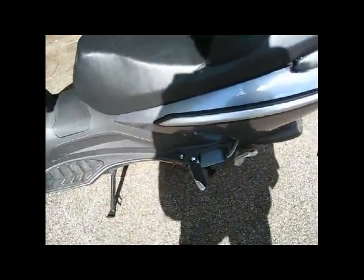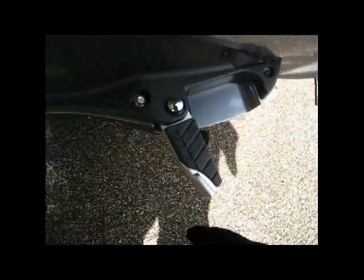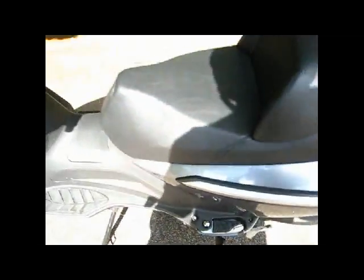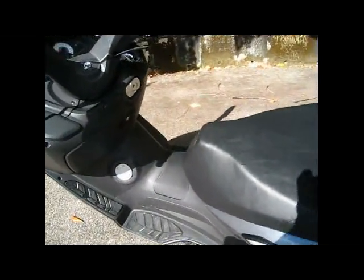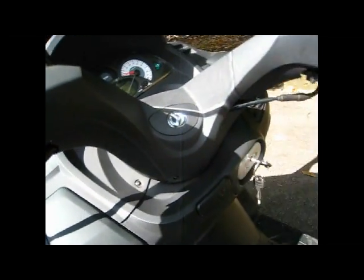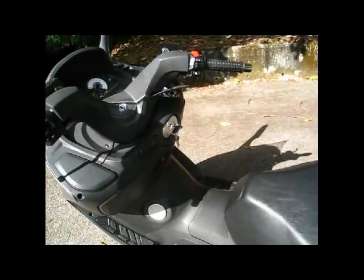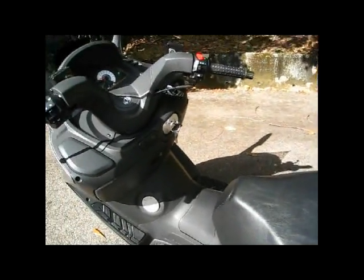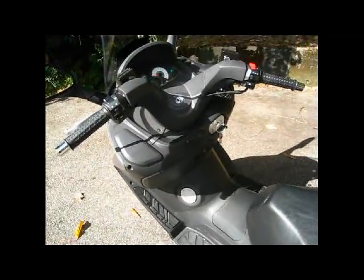Oh yeah, here's another cute little thing it's got. You press that, and the foot brake pops out. So it's 170 cc's, so it's not extremely powerful, but it's adequate. For the price, I bought this for 9,000 ringgits, which is not bad at all. Relative to what you're getting, this is really actually a really fantastic deal.